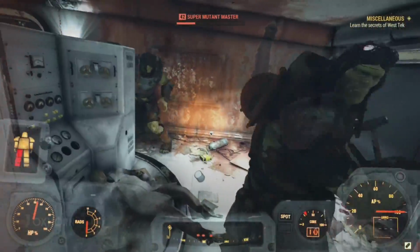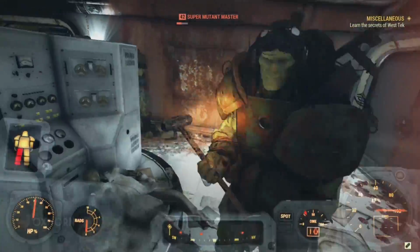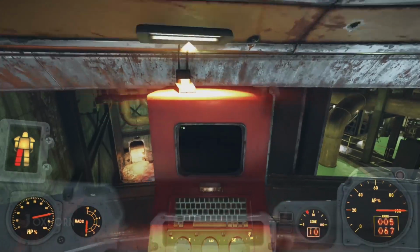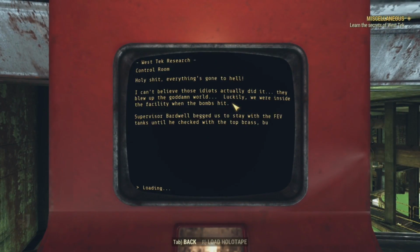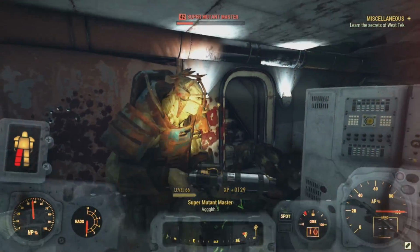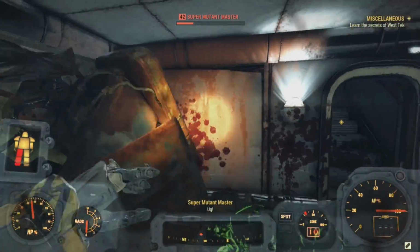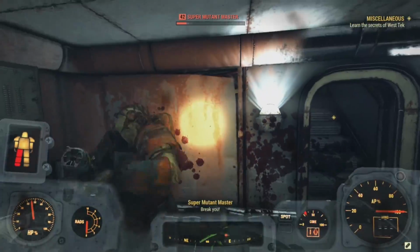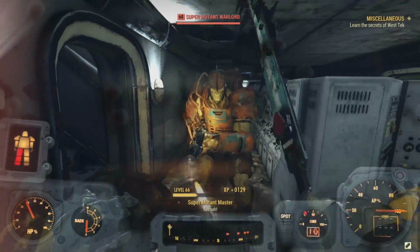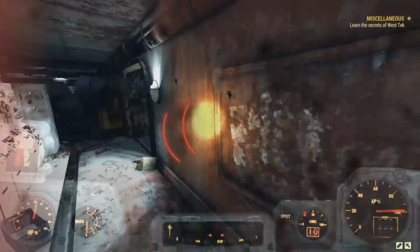We learned from reading the control room terminal that the Great War took the scientists here completely by surprise. Supervisor Bardwell was in charge of the facility the day the bombs dropped, and he made sure all of his employees stayed put until they heard from Top Brass. But Top Brass never reached out to them. All communications were cut. So Supervisor Bardwell left the facility to try and reach out to the military who were stationed at Huntersville, but he never came back.